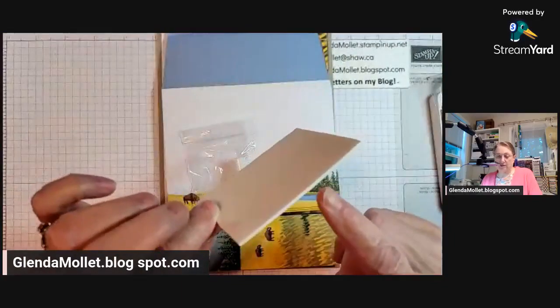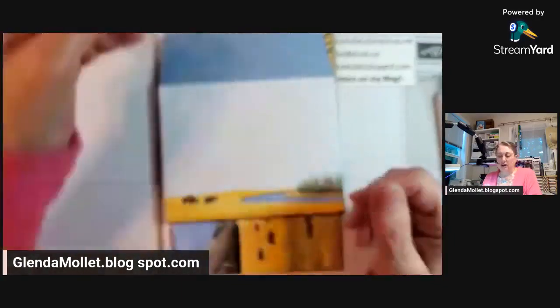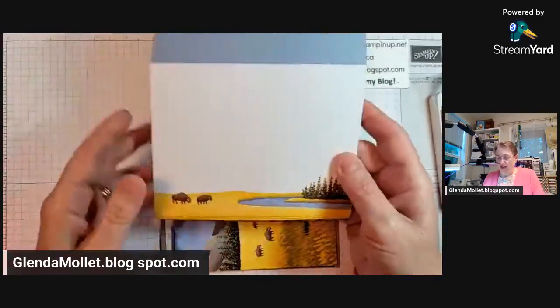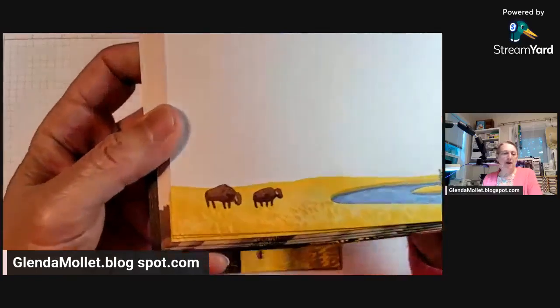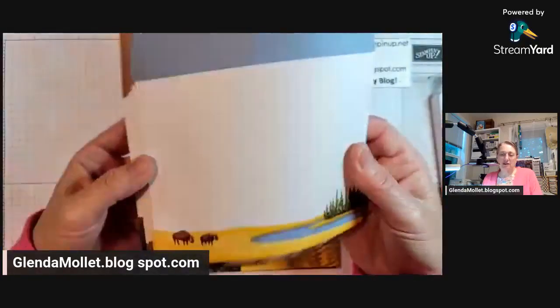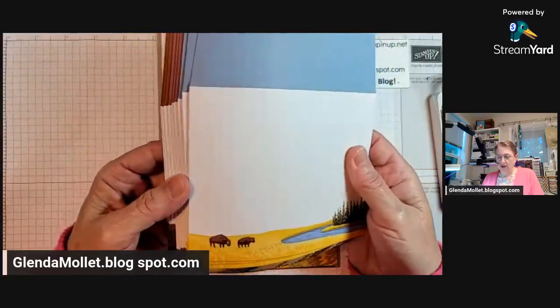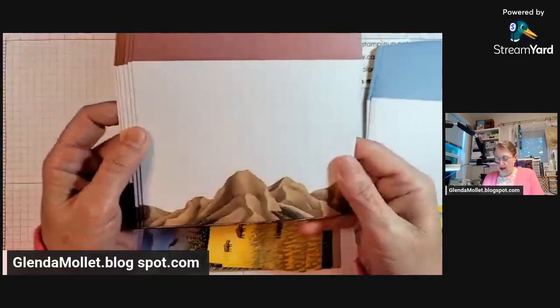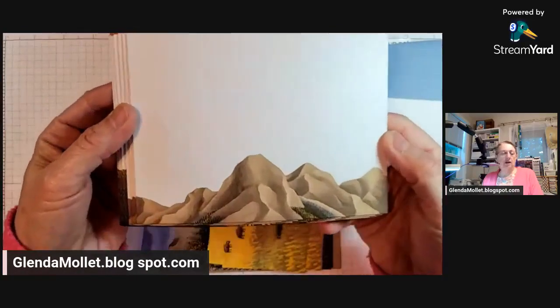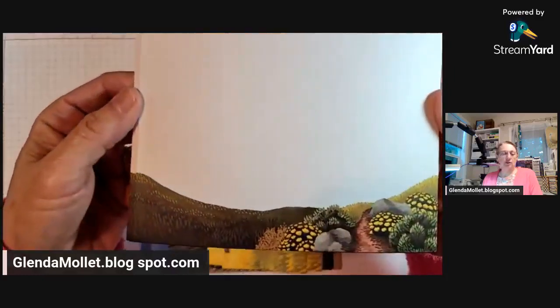Those are dimensionals. There's some linen thread. Oh, look at these gorgeous envelopes. A buffalo on it. Valerie used to many moons ago. So there's number one. And there's envelope number two. And there's envelope number three.